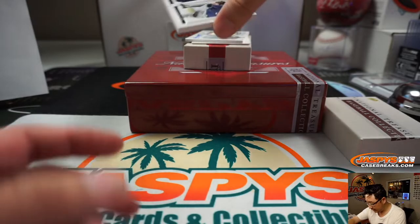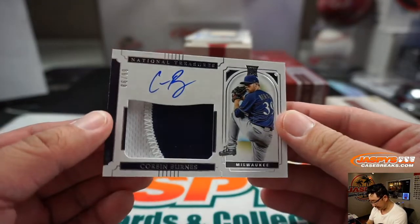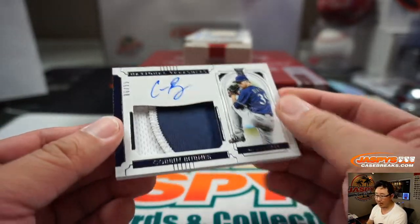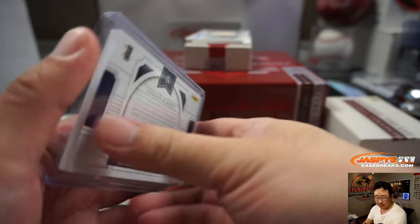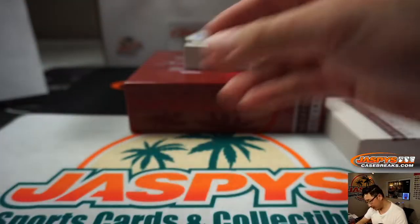Big Rig. We got 86/99. Corbin Burns, two-color patch and autograph. Another Brewer for Jared. A couple more to go.